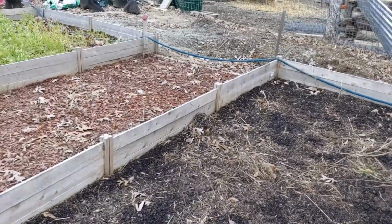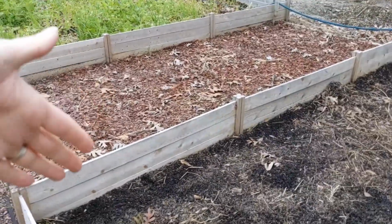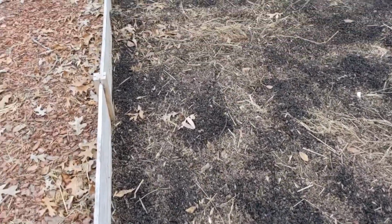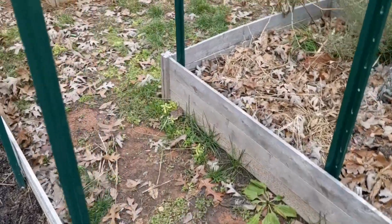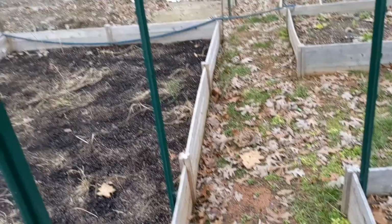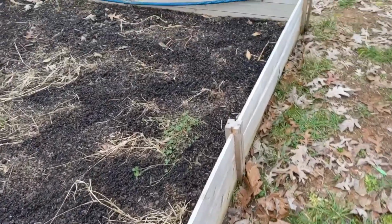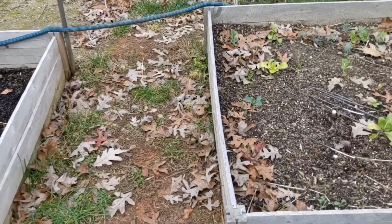will have a tunnel going here, so we'll have some climbing crop that is pulled over this way, and we'll have two arches here similar to what we had before, that we will have some cucumber, and I can't remember what else that I'm planning on planting in here.